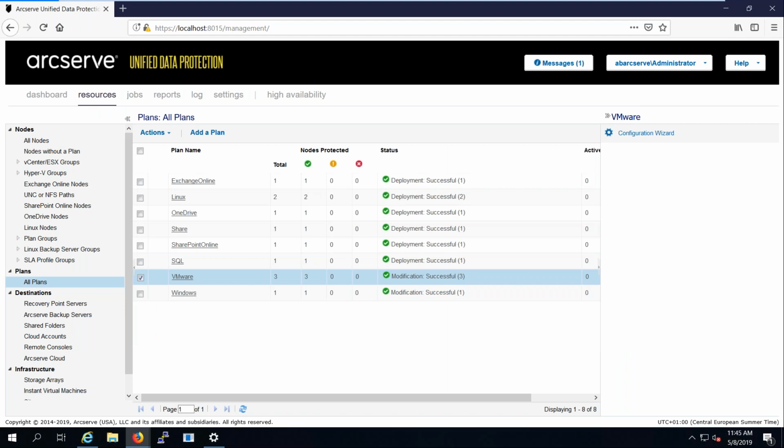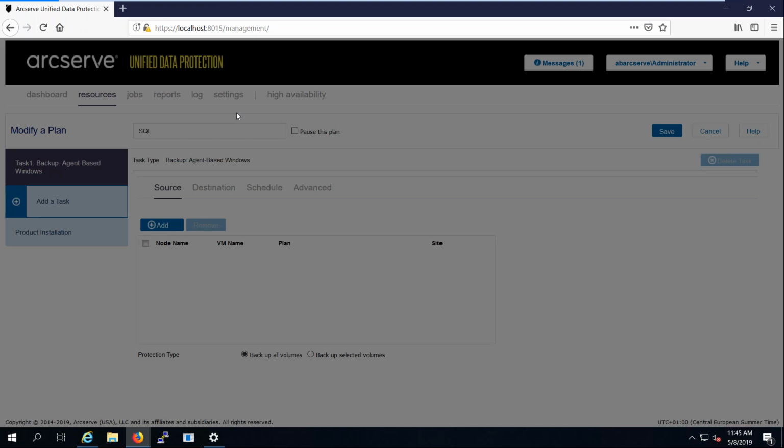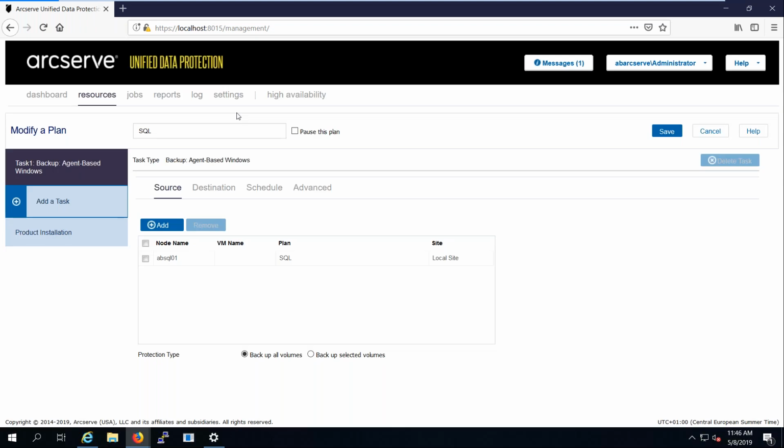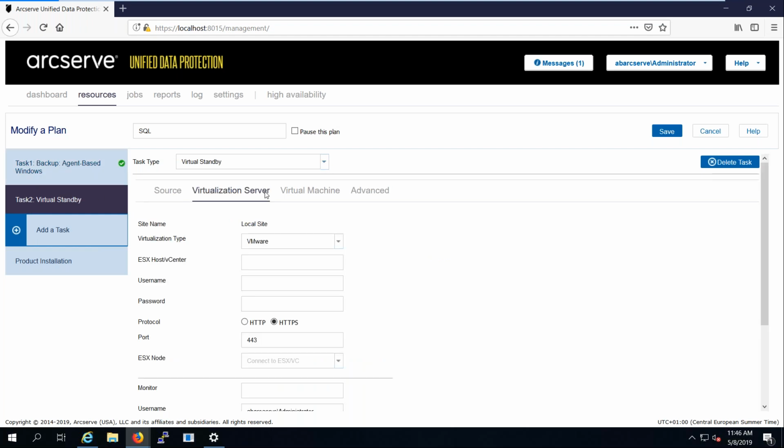So it is there. The other thing I wanted to show you, which is pretty nice, is the virtual standby and the assured recovery configuration. So basically, if you want to pre-restore a server, even if the source is physical, virtual, or if it's a cloud instance or anything like that, you can just have the first task, which would be your backup task, and you can add a second task to the plan, and basically just click on virtual standby, and this will allow you to take the data that was generated on task 1 and pre-restore this data as a new virtual machine on which platforms? VMware, Hyper-V, AWS, Microsoft Azure, and Nutanix AHV.